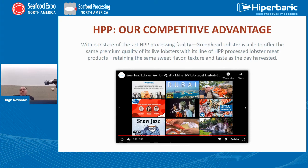For us, it was more about making high-quality products rather than massive throughput. Some of the bigger processors up north won't do this because they can't get the lobsters through the HPP fast enough, so they bypass the HPP. For me, it was more about optimizing the quality for what lobsters we had. Couldn't be any happier with it. Very glad I did it. No brainer. So if there are any other questions with HPP?